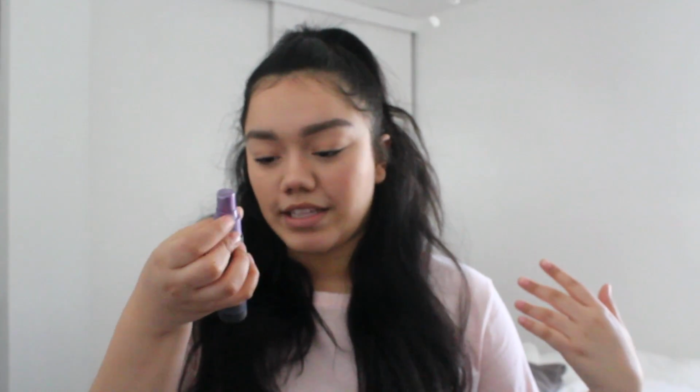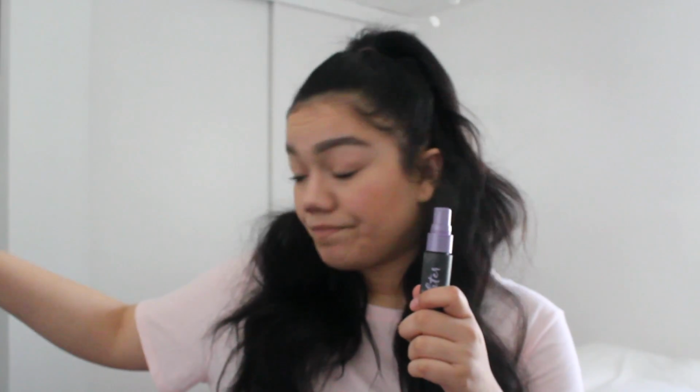Another thing that I bought from that little travel section is this Urban Decay All-Nighter Makeup Setting Spray. This thing is the bomb, okay? It keeps my makeup on all day. So when it's tag team with the primer, my makeup is bomb, okay? So I'll use this stuff because I only bought smaller versions of it, and I'm obviously, like I said, gonna go repurchase this and I'm gonna go repurchase that.